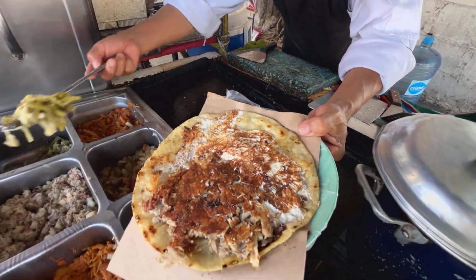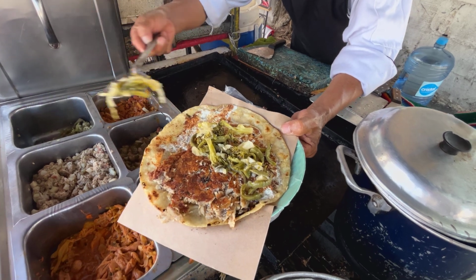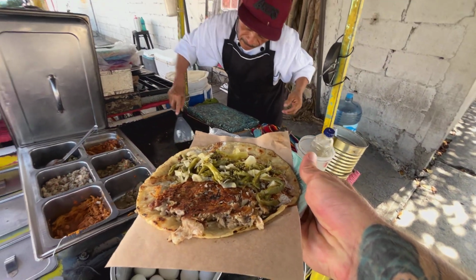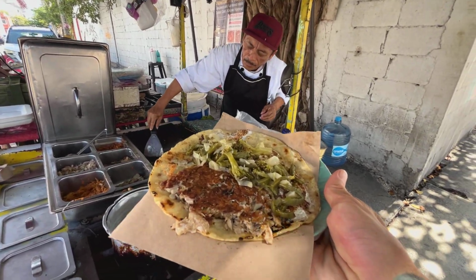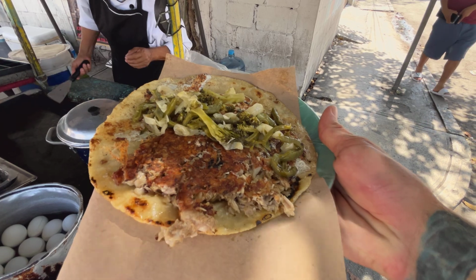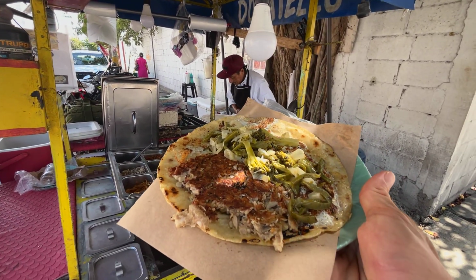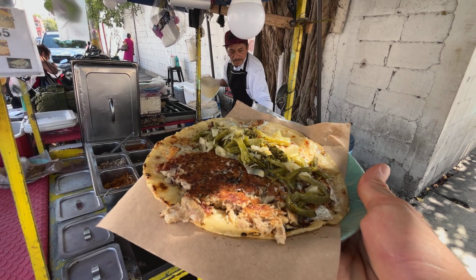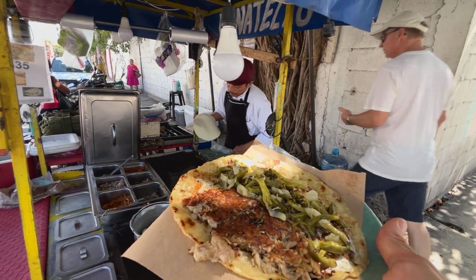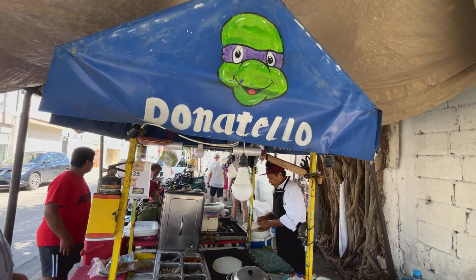Excelente, mira. And it takes up the whole entire plate. And he actually just took the price from 30 pesos to 35. Gracias, Jorge. Look at that. And so for 35 pesos, or just over $2 US, you are getting a plate of food that is made with love. And without further ado, I'm gonna put some beans on this, and I'm gonna put some salsa on this, and I'm gonna grub, because I have been waiting for this all morning.